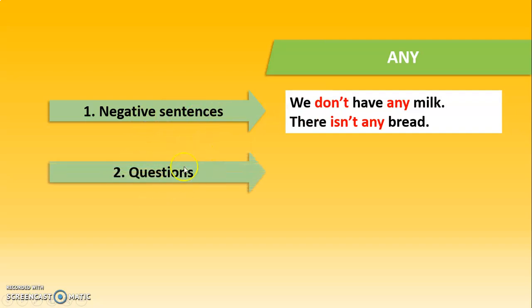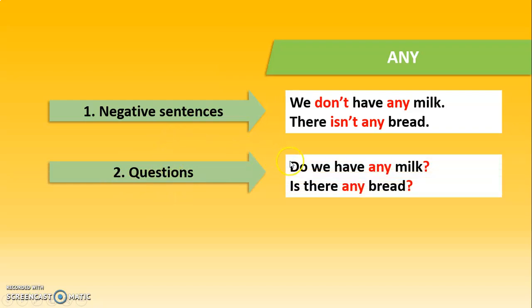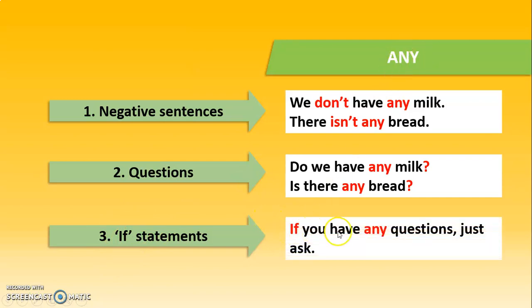Número dos, cuando hagamos preguntas, questions. Do we have any milk? Is there any bread? ¿Tenemos algo de leche? ¿Hay algo de pan? Tiene mucho sentido también en español. And number three, with if statements. Whenever a statement or a sentence starts with if, we need to use any. Example, if you have any question, just ask. Si tienes alguna pregunta o algunas preguntas, pues pregunta. Si tienes algunas dudas, pregunta. Okay? Any. Negative sentences, questions, and if statements.